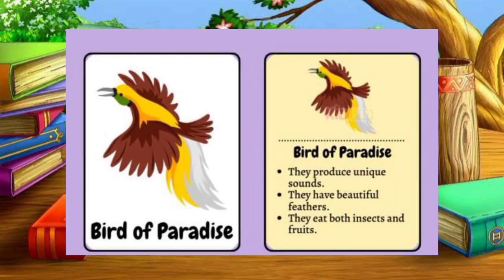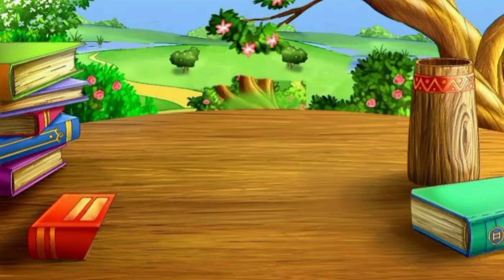Bird of paradise. They produce unique sounds. They have beautiful feathers. They eat both insects and fruits.